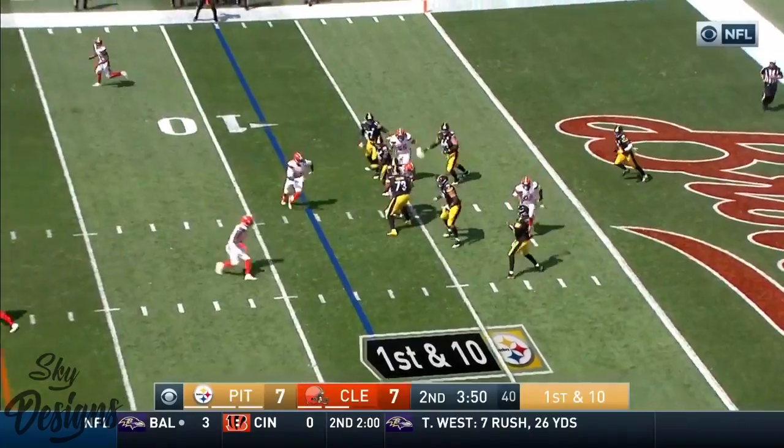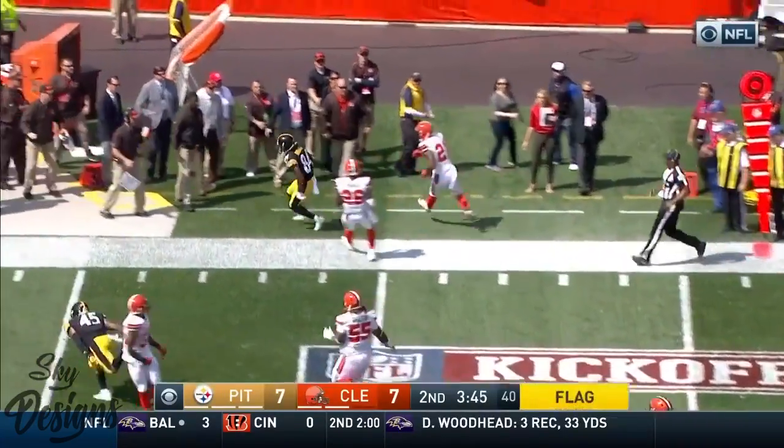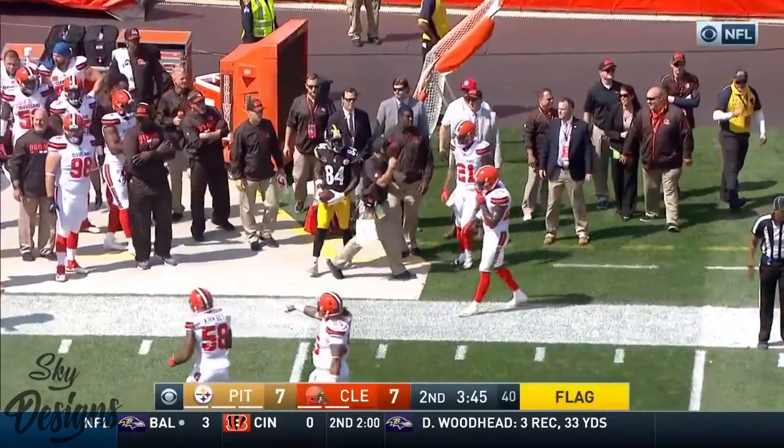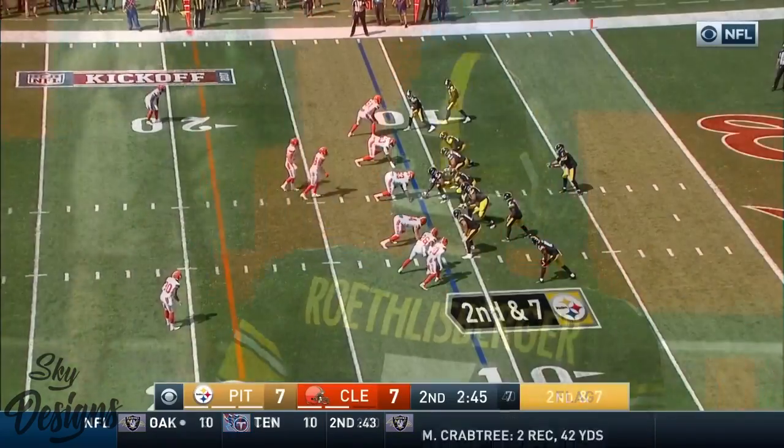Roethlisberger with all kinds of time. Cranks it up and throws, and that's complete. Penalty markers down inside the 5-yard line as Antonio Brown takes it out of bounds. And 7.